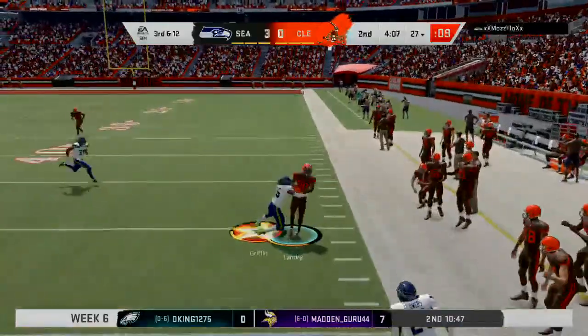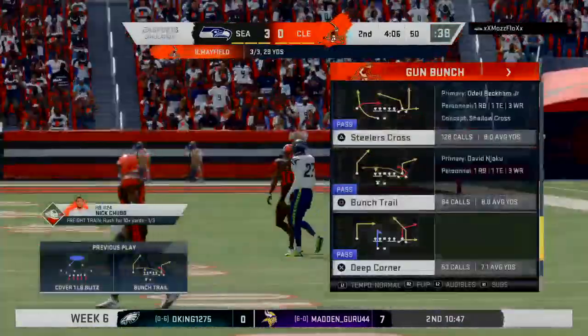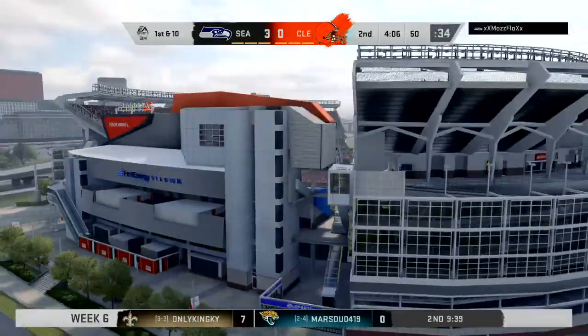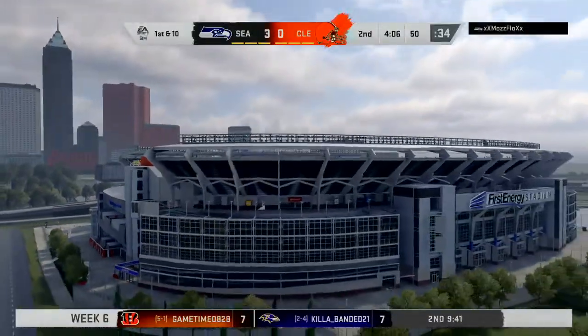And he's got his man. That's Landry. A good pickup there, a 22. That is catch number 300 now for his NFL career. That's good for a Browns 1st down. 1st and 10 at the 50-yard line.